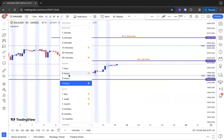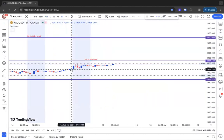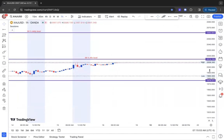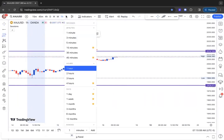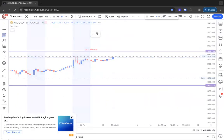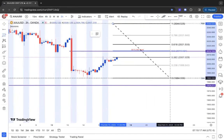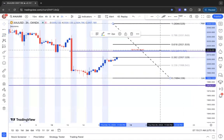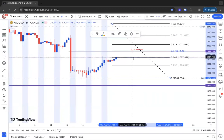So that's the 4-hour. Go to the 1-hour. And it's really to save time, but honestly, I go through every time frame. Matter of fact, let's do that. 3 hours. Let's not skip nothing. 3-hour time frame. We have our high here and our low right here. Sometimes those time frames are okay to skip because the 50% is literally on the same level as the 4-hour, or it appears that it's the same zone.